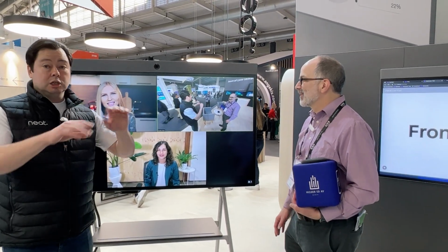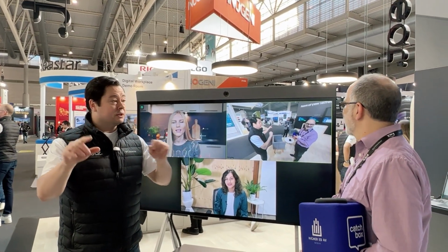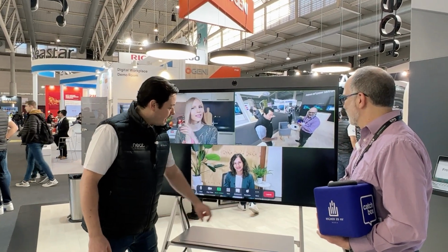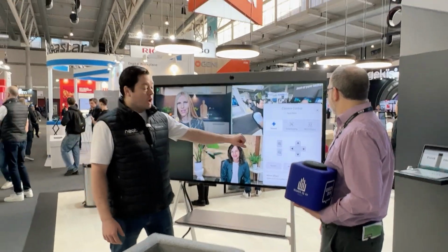Now we combine that with some software AI for people finding, right? So the camera is actually looking at the room and recognizing who's who in the room, being able to pick them out and understand, okay, that's a person based on your shape, right? It's actually looking at the room right now and deciding who's who. So now I'm going to turn on some of that auto framing.